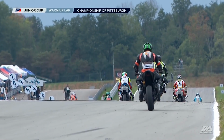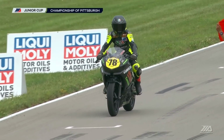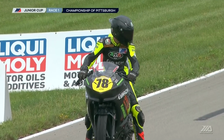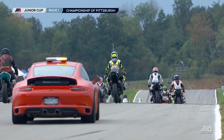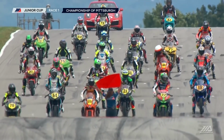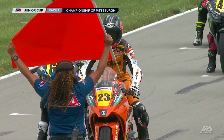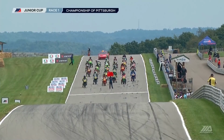And, of course, you want to put on the best showing possible, because this is the entire idea of the Liqui Moly Junior Cup class, is to get on these bikes and showcase your talent in front of the people that hire you to be a professional motorcycle racer moving forward in your career. That's exactly right. And especially when you're getting your first taste of it, there's a few of these guys we haven't seen up front in a little while, or at least this year.